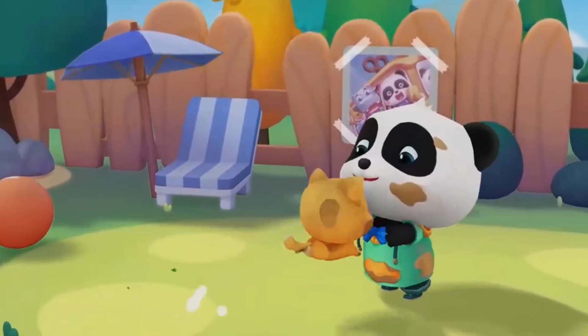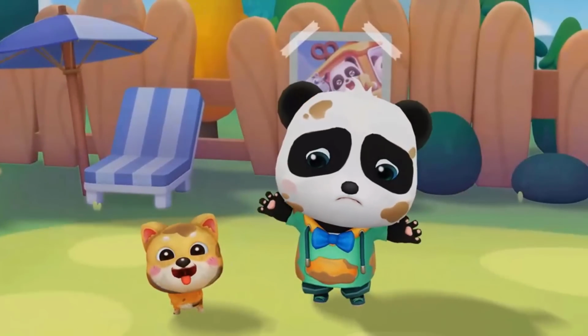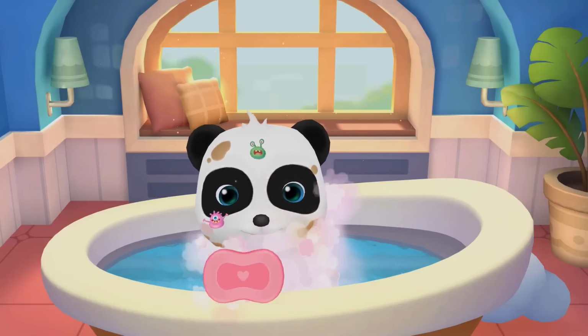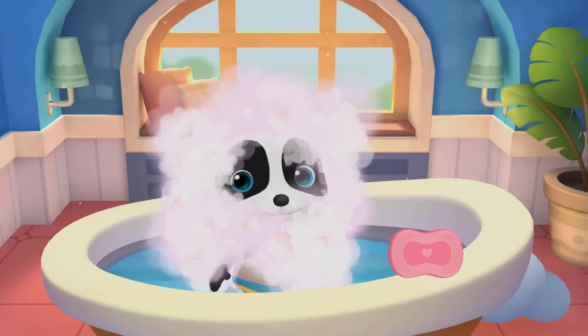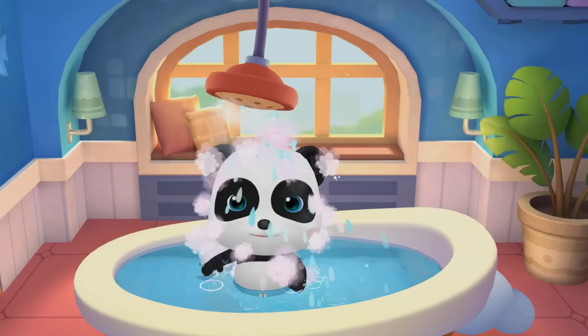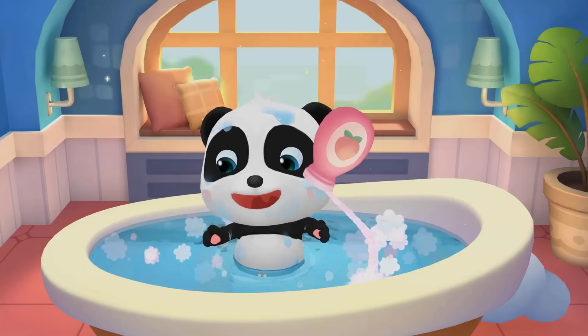Kiki and the puppy are having fun on the grass. Oh, Kiki is dirty all over. He needs to have a bath. Let's help Kiki clean up. Whoosh! It's time to rinse off the bubbles. Add some bath liquid that smells nice.